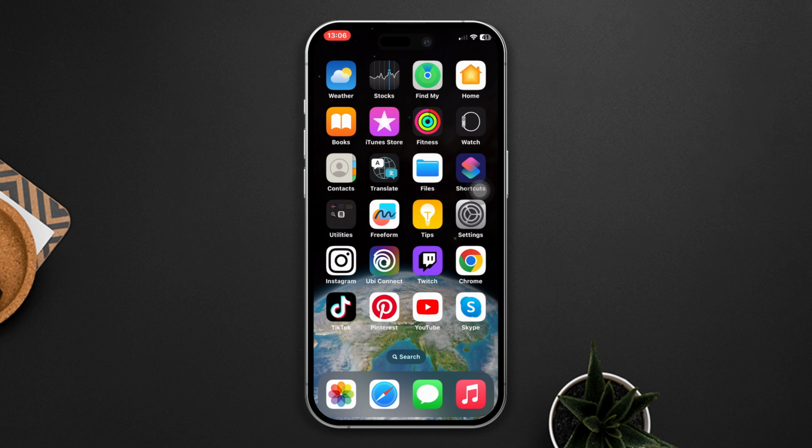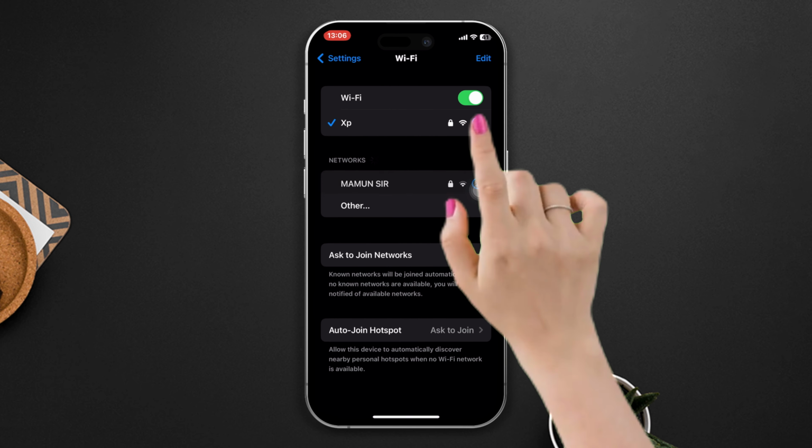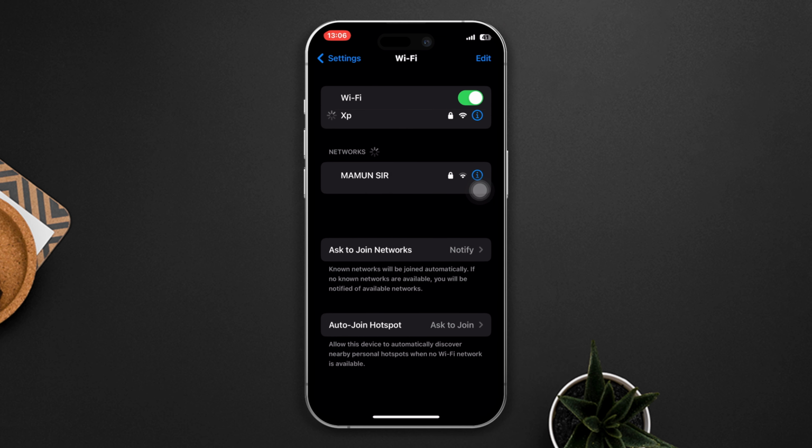Solution 3. Forget your Wi-Fi and reconnect it. Open Settings, tap on Wi-Fi, and now tap on the eye icon. Tap on Forget this network. After that, tap on Forget, and reconnect again.